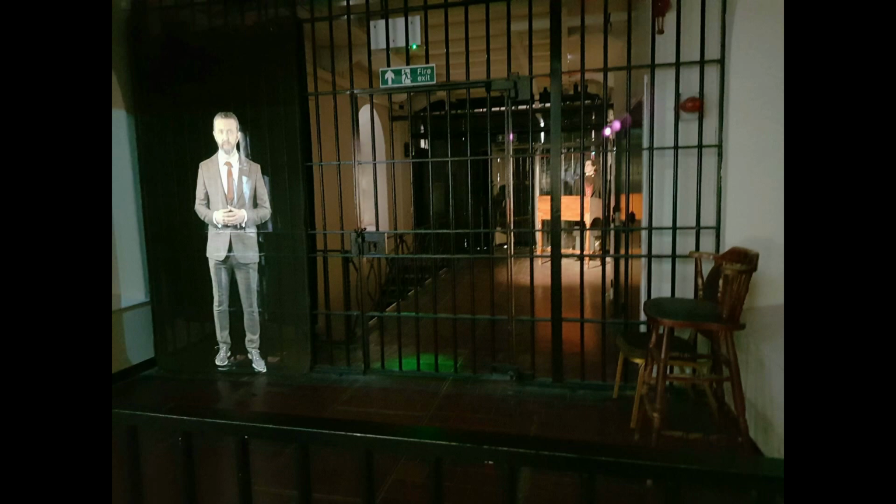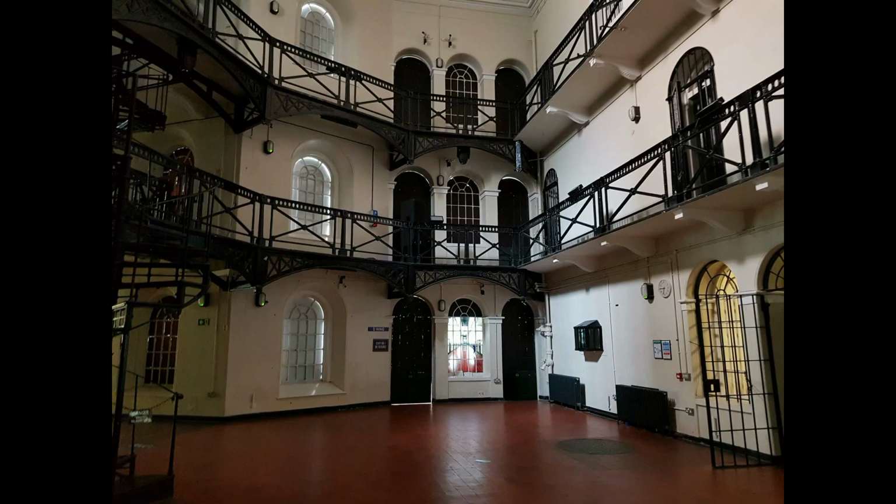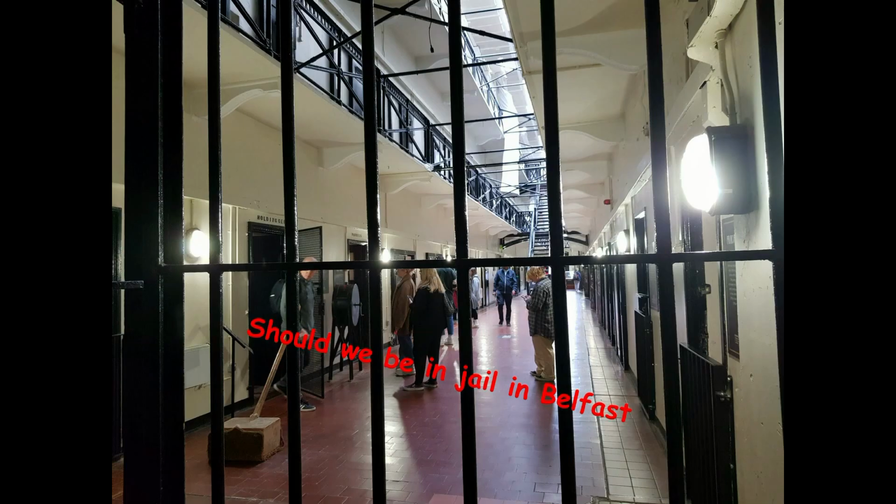And one for men. Then, during the Troubles, it would have separated Republicans and Loyalists. Built between 1843 and 1845, it became famous in the 70s during the Troubles. It was closed in 1996.